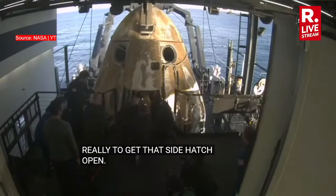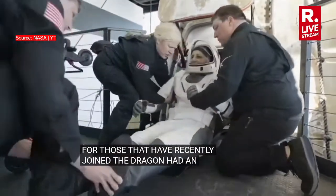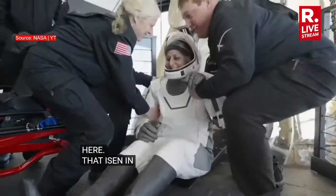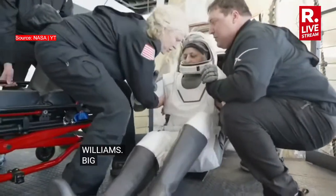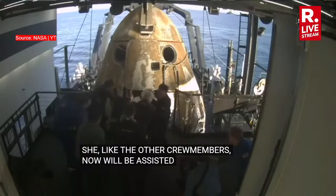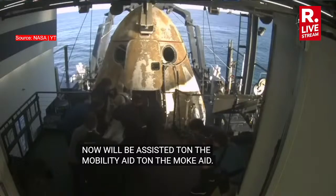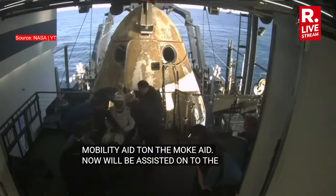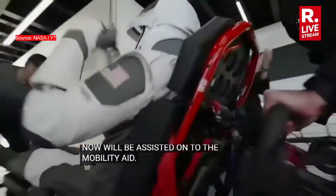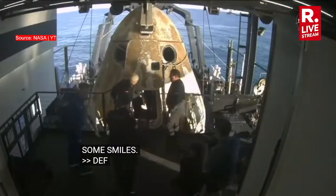For those of you that have just recently joined, the Dragon had an on-time splashdown. It looks like we're getting our next crew member here. That is none other than Sunny Williams. Big smile, big waves. She, like her other crew members, now will be assisted onto the mobility aid. There we have it, some waves, some thumbs up, and some smiles. Definitely seems to be a theme among all recovery operations.